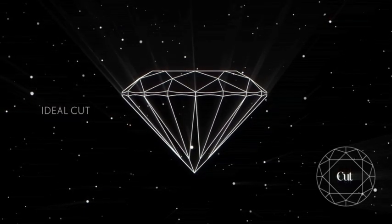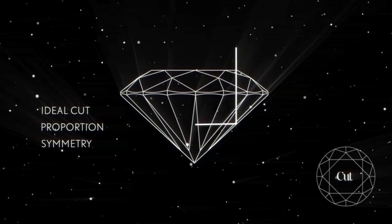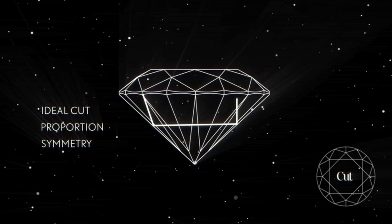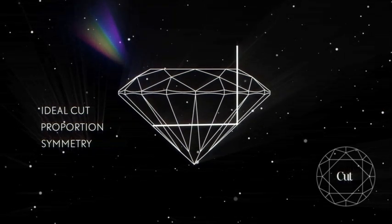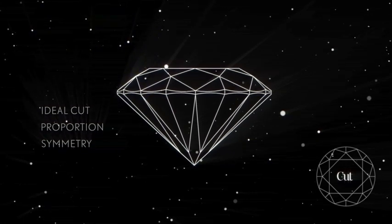But in an ideal cut, with the correct proportions and symmetry, the light that enters is returned out of the table and crown of the diamond in a riot of rainbow colours, giving it more fire, brilliance and scintillation.